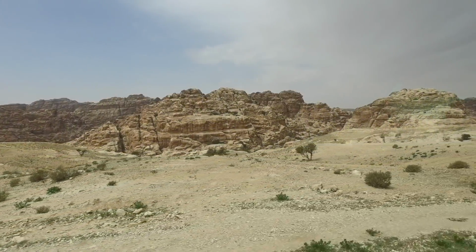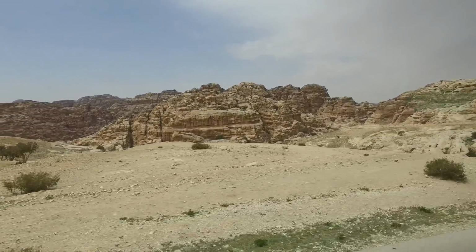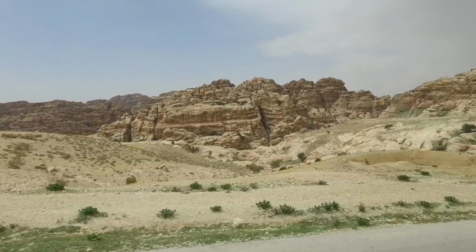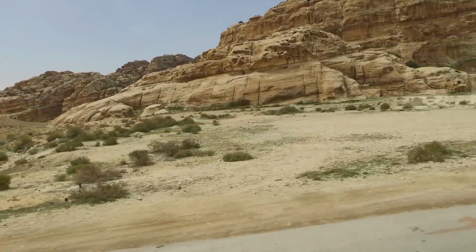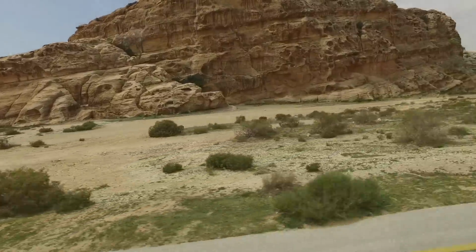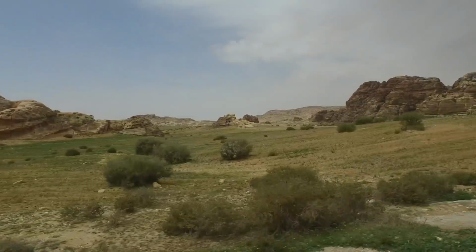You start from these mountains, and there are a lot of stairs to reach the mountains from behind. And the stairs made by... there's a doorway.